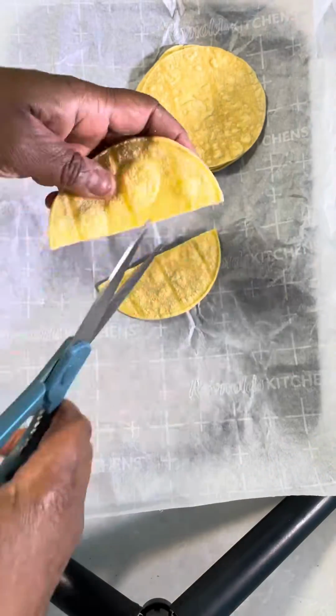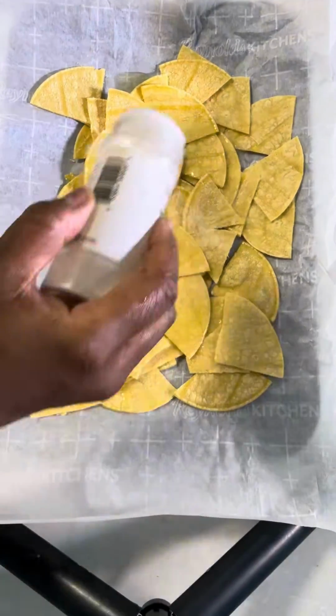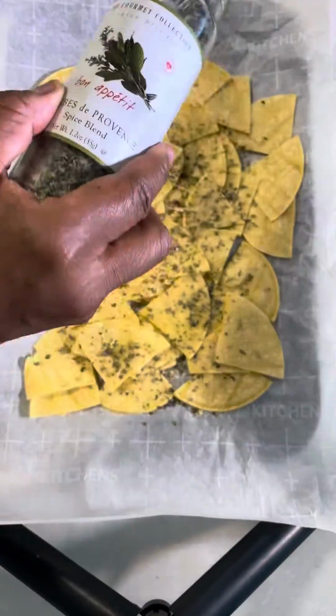Welcome to my series of I Can Feed You Breakfast, Lunch, and Dinner for 20 bucks. And today we are doing loaded nachos.